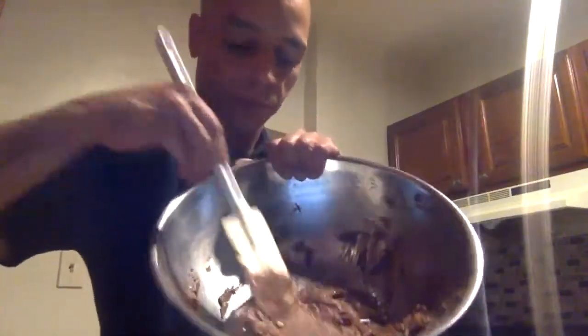And then we just mix that thoroughly. You can do this in a food processor, or you can do it by hand. I did it with my electric mixer, and now we have this pasty, fudgy brownie mix. All right, brownie batter.